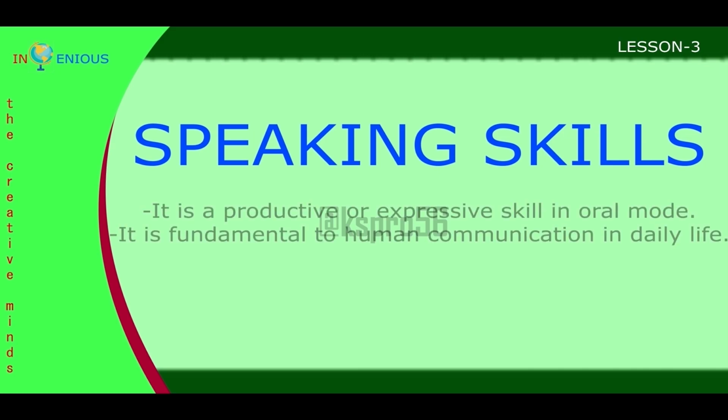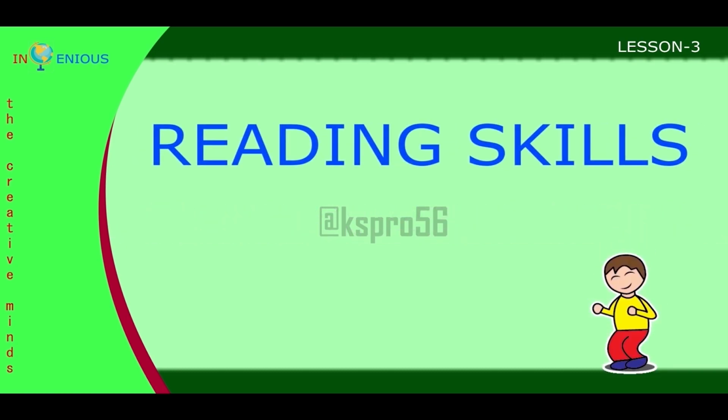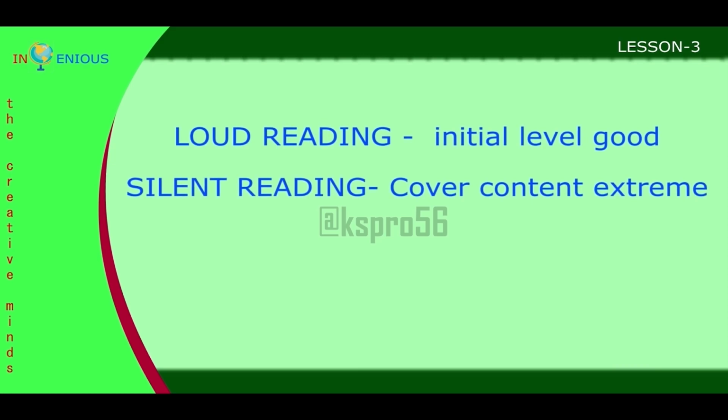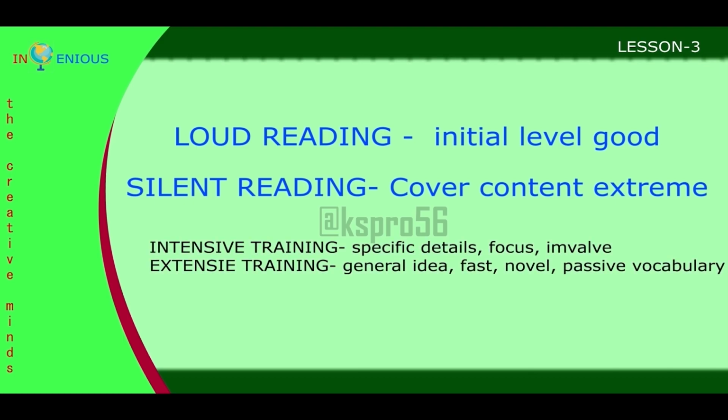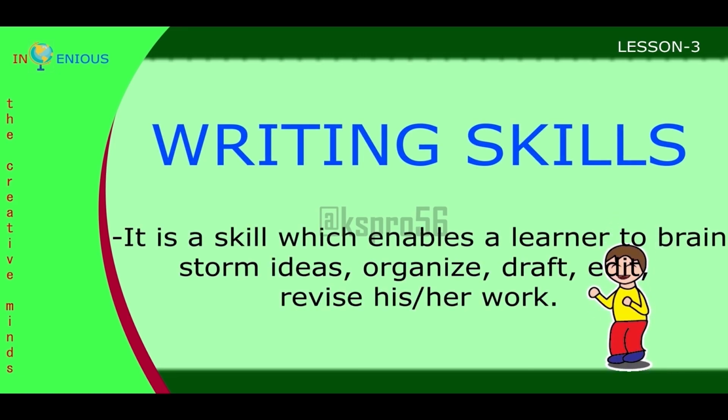Speaking skill. It is a productive or expressive skill in oral mode. It is fundamental to human communication in daily life. Reading skills. It is a receptive skill in written form. Types of reading are loud reading, initial level is good; silent reading, cover content extreme; intensive reading, specific details, focus involved; extensive reading, general idea, fast, novel, passive vocabulary. Writing skill. It is a skill which enables a learner to brainstorm ideas, organize, draft, edit, or revise his or her book.